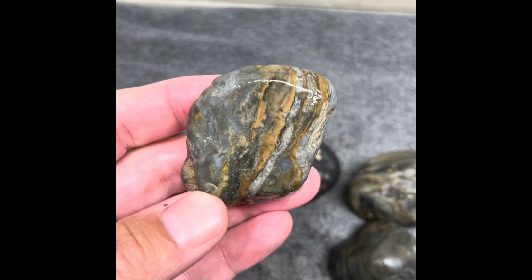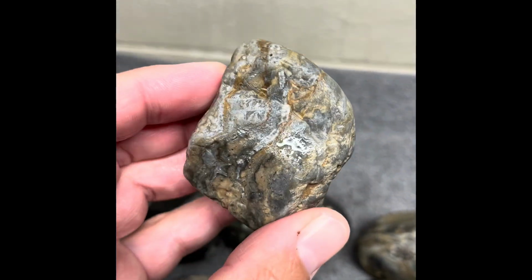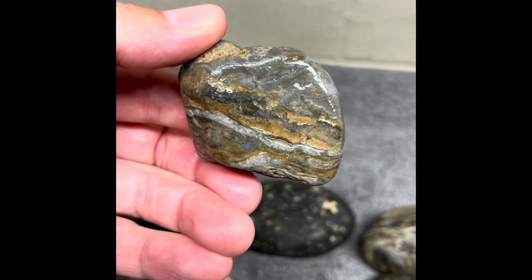And we got that piece of banded chert. You can see it a little better now. Make a little freestanding piece out of that one, probably like this. Shine it up.